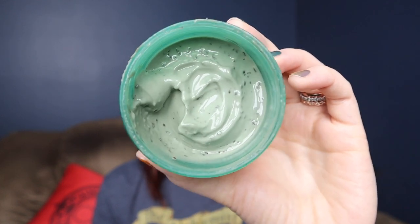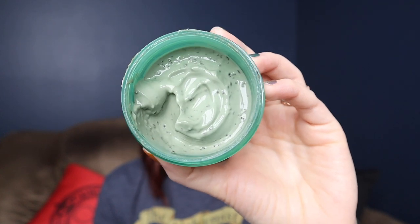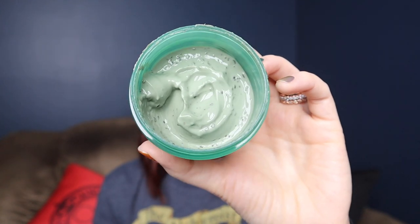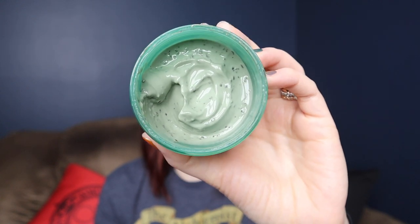But this is what it looks like. You can see little inclusions of mugwort, and those are not irritating. They're not scratchy or anything, but they do help to provide very, very gentle physical exfoliation as you spread the mask and then as you rinse it off.